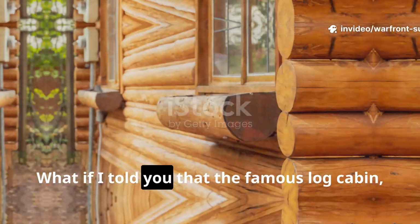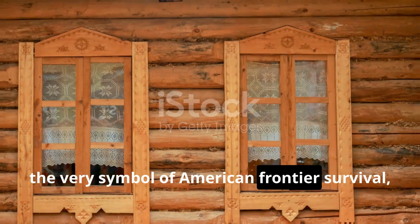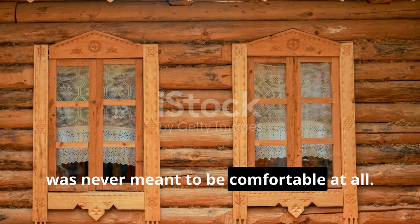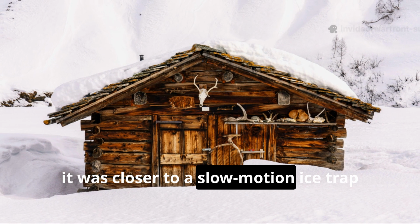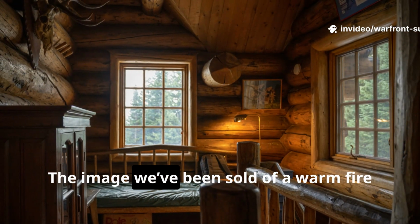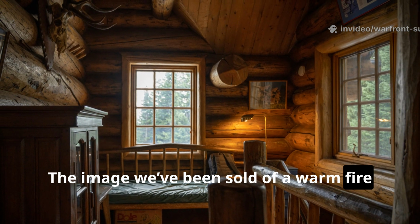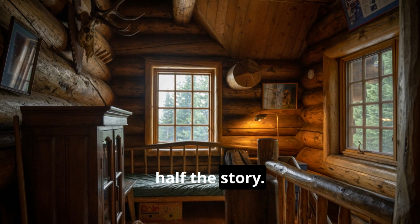What if I told you that the famous log cabin, the very symbol of American frontier survival, was never meant to be comfortable at all? That for many settlers it was closer to a slow-motion ice trap than a safe haven? The image we've been sold of a warm fire glowing behind thick log walls is only half the story.